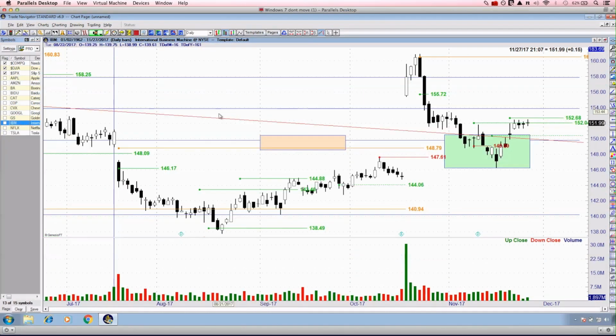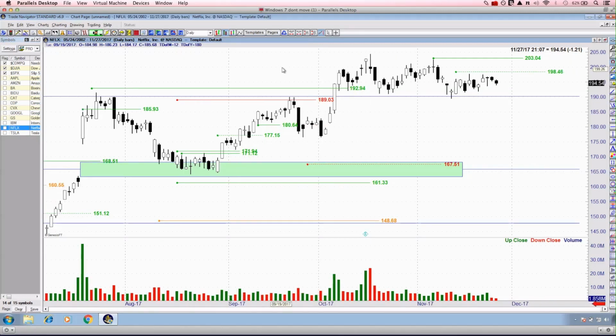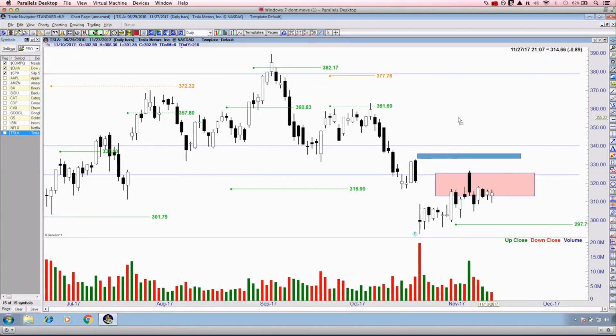Now, Goldman Sachs is still continuing to move sideways. We've got IBM, which has just produced its third consecutive spinning top. It isn't really getting going. However, we see these markets continue to move to the upside. We should see IBM move back up to those upper resistance areas. We've got Netflix moving sideways. Tesla, of course, is still holding that red box.